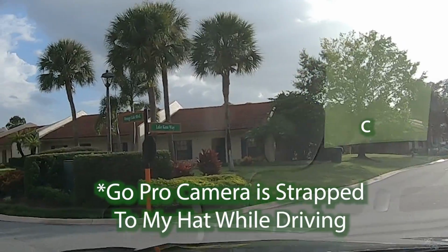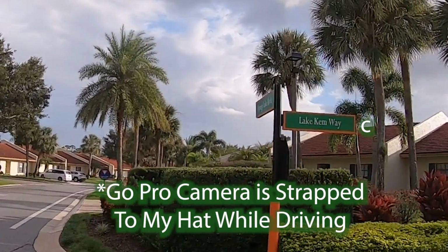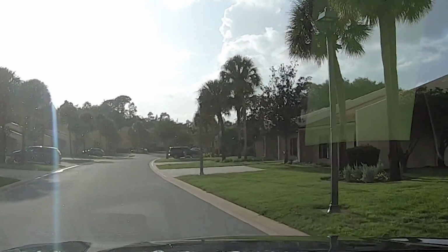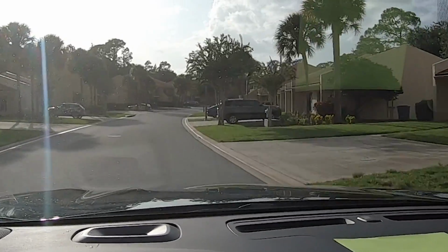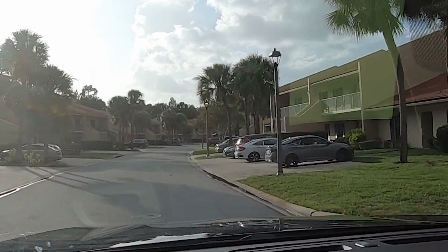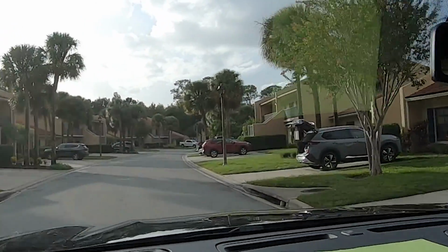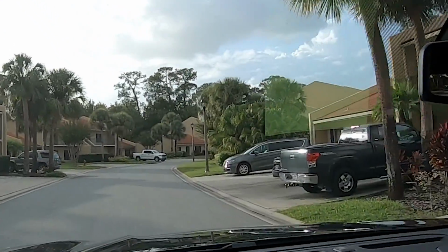We are currently staying right here on Lake Kim Way. And this is our neighborhood. This is one of the older neighborhoods on property. Again, Jennifer absolutely loves this neighborhood because of the nostalgia and the fond memories that she has. I have yet to stay in a community back in this side of Orange Lake, but I'll show you where we're staying here.